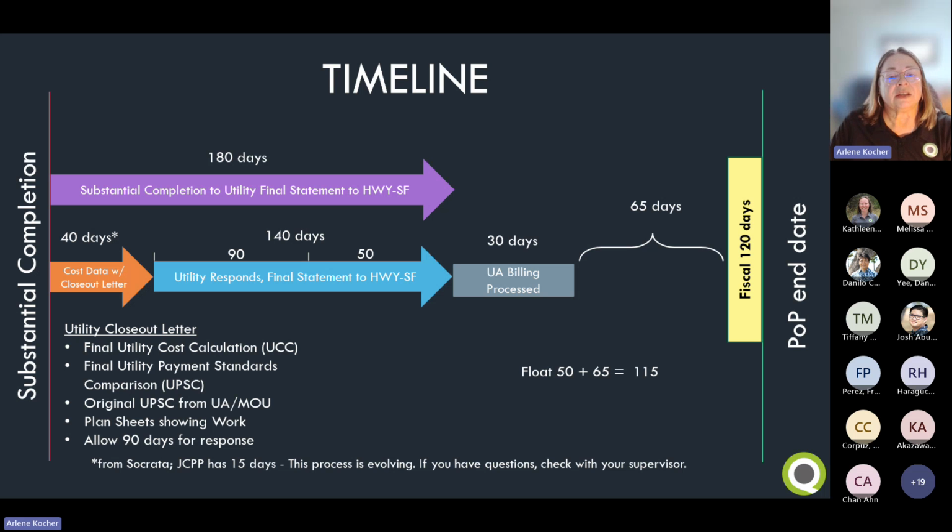Okay, the timeline. The justification of construction performance period, or the JCPP, allows 180 days from substantial completion to the time that you submit the utility final statement to Highway SF. The 180 days includes 40 days to prepare the cost data. The JCPP allows 15 days. And just a note here, as last time, the closeout process is still evolving. We're working on this process. So if you have questions about how much time you should allow for any of these tasks, ask your supervisor.